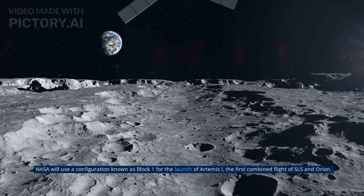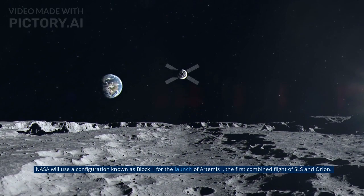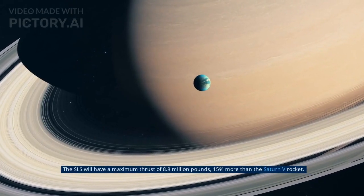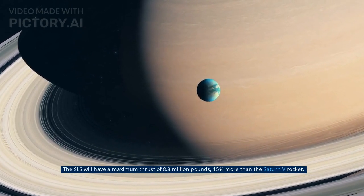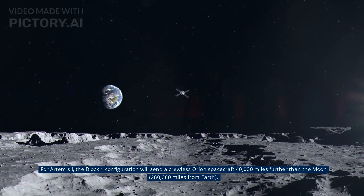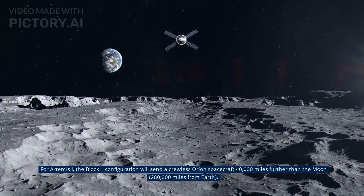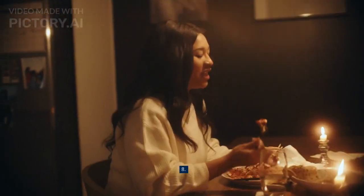NASA will use a configuration known as Block 1 for the launch of Artemis I, the first combined flight of SLS and Orion. The SLS will have a maximum thrust of 8.8 million pounds, 15% more than the Saturn V rocket. For Artemis I, the Block 1 configuration will send a crewless Orion spacecraft 40,000 miles further than the Moon, 280,000 miles from Earth.